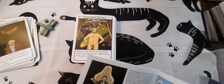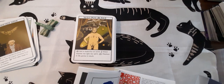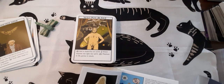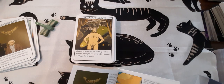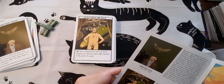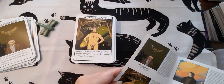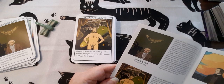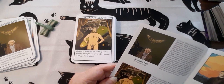Let's have a little read, see if I can find him. Again, these are not in any kind of order in the book, which is annoying. There we are. When young William Blake saw visions of angels and biblical figures, loved ones suggested that he unsee them. And he was alive in the United Kingdom from 1757 to 1827.